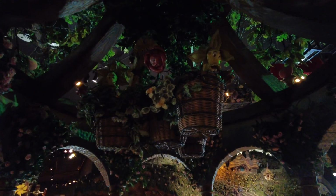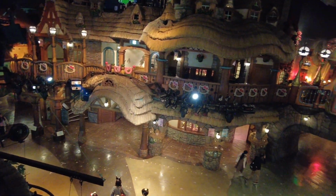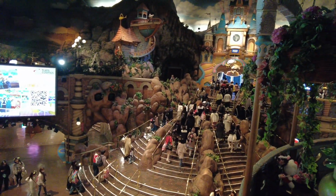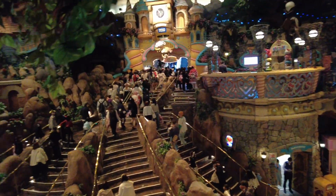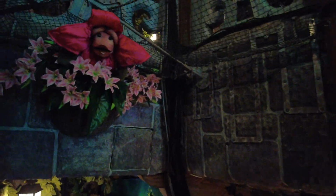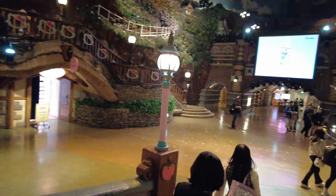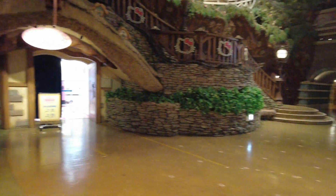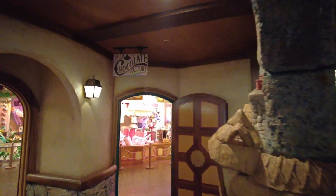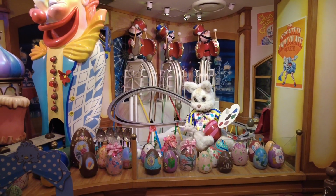I thought it was really cute that inside the treehouse they had these little flowers that reminded me of the animatronic flowers from the Tiki Room with little faces. But yeah, it's really beautiful up here, and you get a really nice view of the main area of the theme park. People are all leaving. How cute.